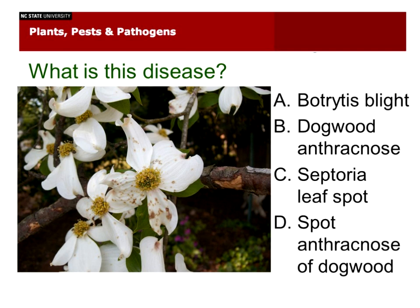And here's another one. So I do want to do this one, have your participation. So I'm going to change the polling to A through D. Now instead of the check and X, you'll have a choice of A, B, C, or D on the poll. So go ahead and answer this question. Is this an example of botrytis blight, dogwood anthracnose, septoria leaf spot, or spot anthracnose of dogwood?